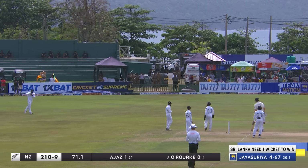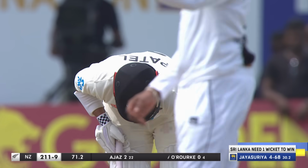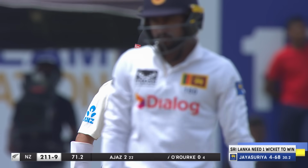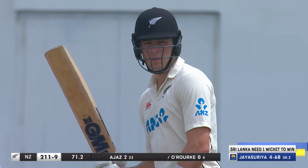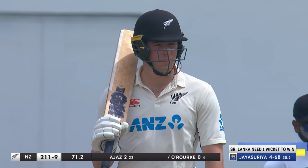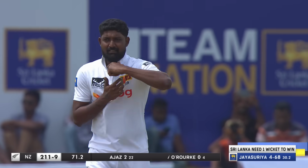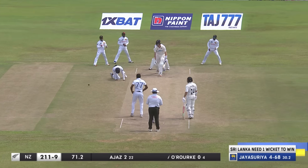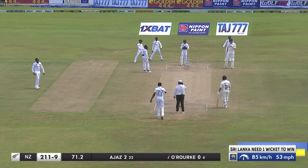That's what they need. They need to take the scoreboard along. Defending is not going to suffice for New Zealand here. They have to keep on thinking about runs. Searching for another 5-wicket haul, Prabhat Jayasuriya. He's got 7 so far. And 6 of those have come in Galle. The other one in his home ground where he plays his first class cricket at the SSC.